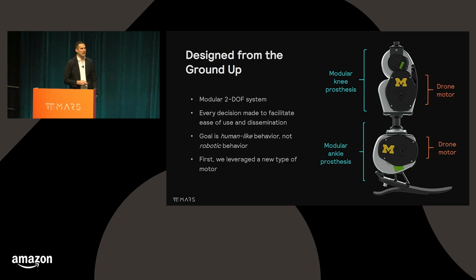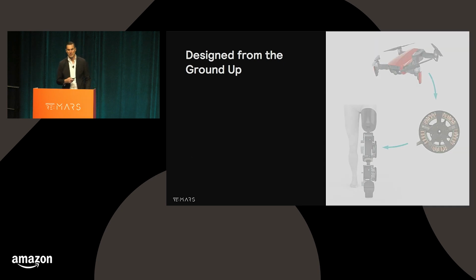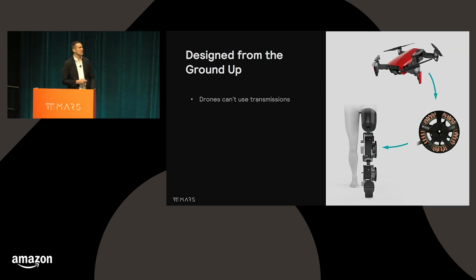The first choice we made was to leverage a new type of motor, a motor from the drone industry. Drones can't use transmissions. A traditional robotic system develops power with a long, skinny motor that produces a little bit of torque and goes really fast. And then we use transmissions to gear that back down to the appropriate torque speed regime. But drones can't use transmissions.